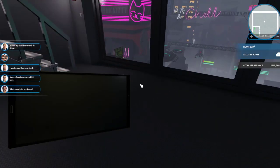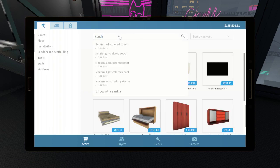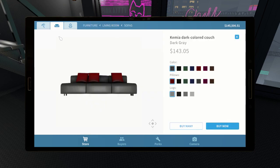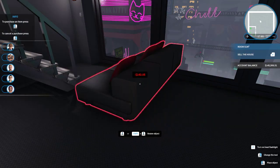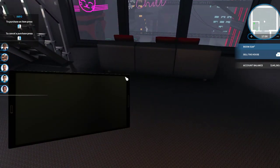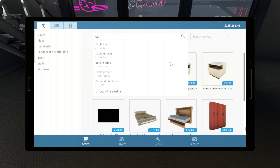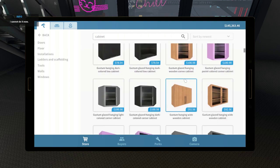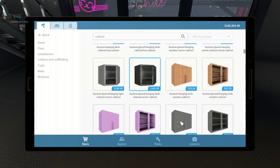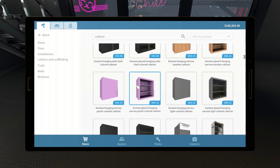Let's do couch. Nice big couch. Staring off into the distance. There you go. Table or cabinet? What's this? Hanging. Oh, I don't want hanging. One on the ground. Feet on the ground.